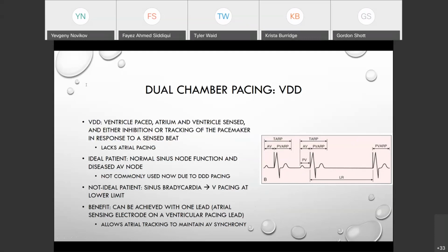Pune has another question here. Does DDD switch to DDI automatically when SVT happens? Yes. So you'll program in, hey, the atrial rate is going this fast, we're going to switch over to DDI. That's a setting that we put into the pacemaker.